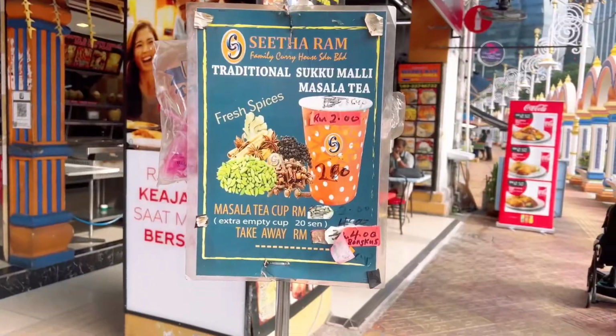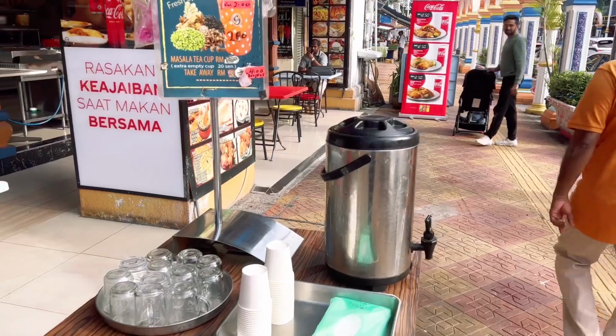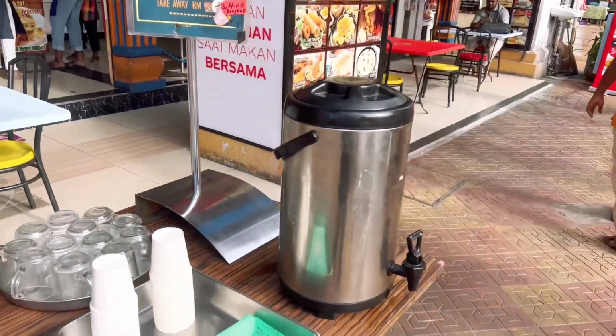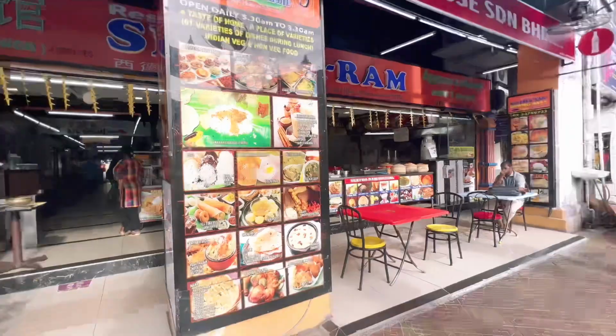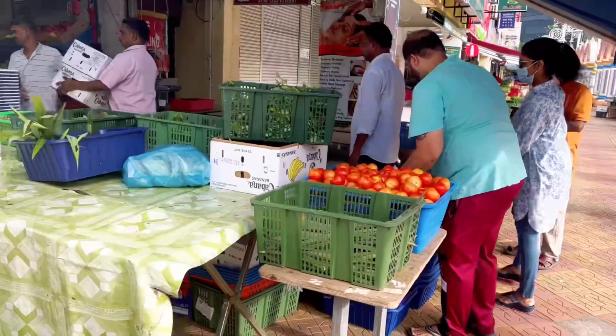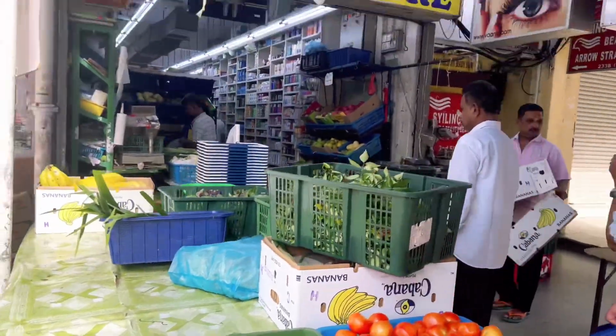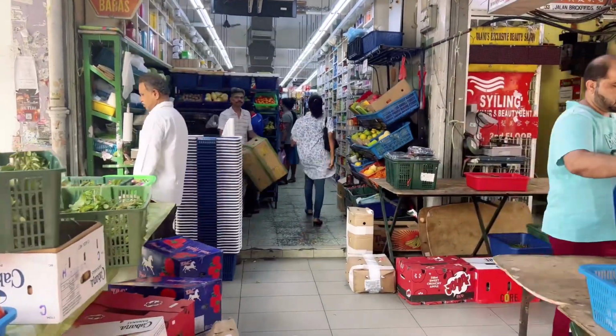Like you can see they have like proper, you know, masala chai and all that, proper Indian style mein, which is amazing. I'm excited to try this. Aap dekh sakte ho, there's heaps and heaps of Indian restaurants, South Indian restaurants actually. My God, subah subah sabzi mandi, man. This is like proper India.